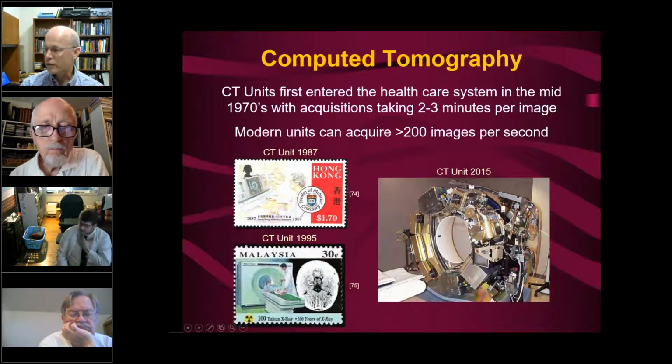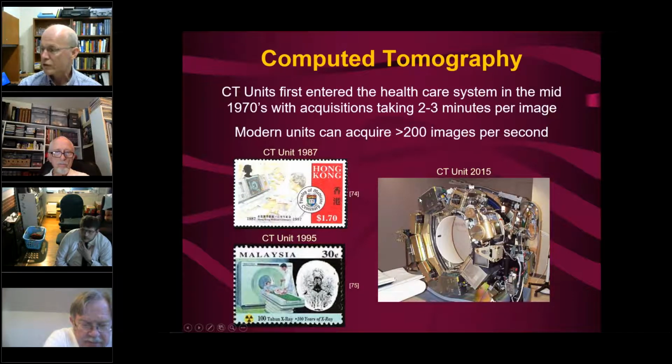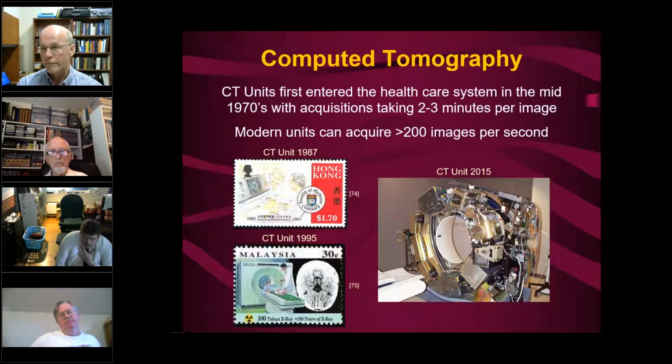Some units on the market actually have 2 X-ray tubes and 2 whole detector systems on the same gantry. The gantry alone weighs many thousands of pounds, and this thing's spinning around with the generators and the cooling system. It's quite impressive. A unit now can get 200 images in 1 revolution. Perhaps some of you have had some studies done. I know I had a cardiac scanning once. I was on the table about 2 seconds. It took them 10 minutes to get me set up, but the whole acquisition took 2 seconds. So the speed of these units is really immense.